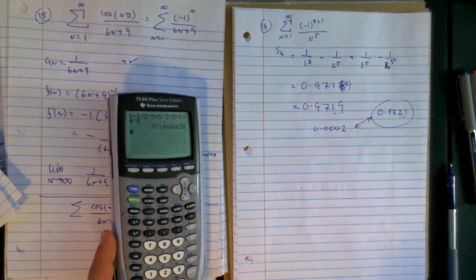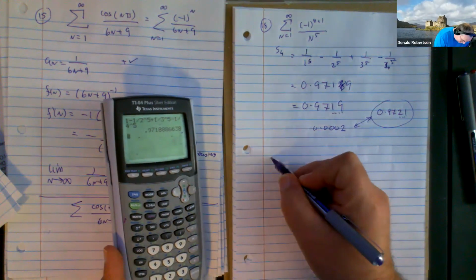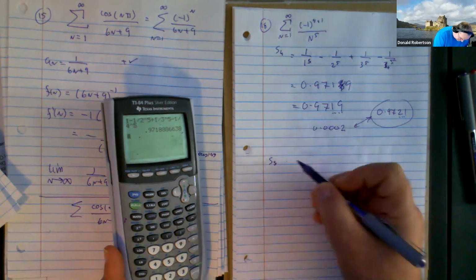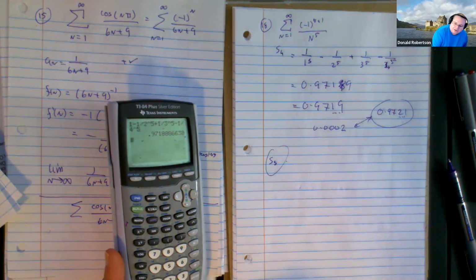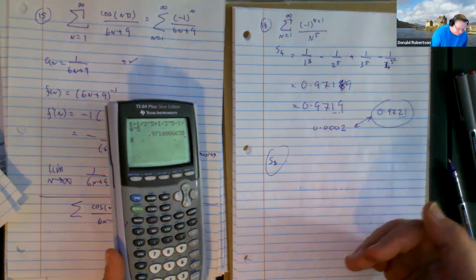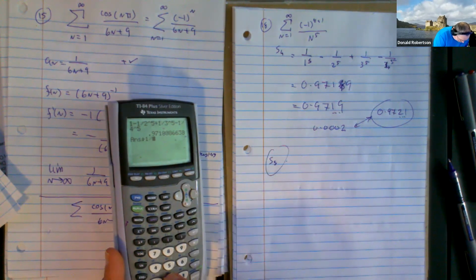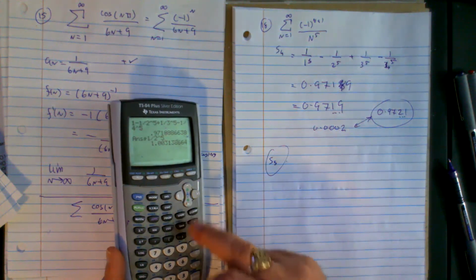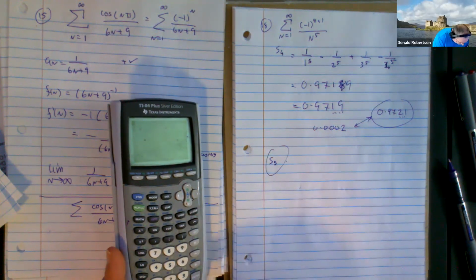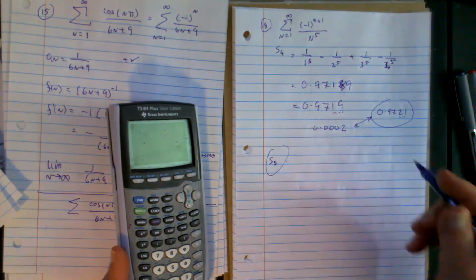Agreed? Yes. So I just want to treble check that we don't need S5, in case that's the answer they were using. Since I've already got this number in front of me, if I did one more term, it would be add 1 divided by 5 to the power of 5. Oh, darn it. That's actually almost correct.